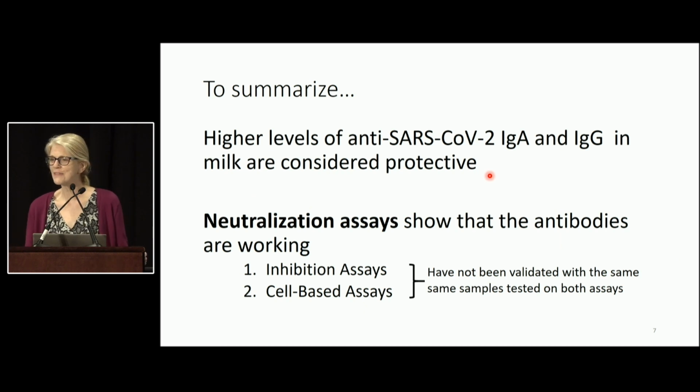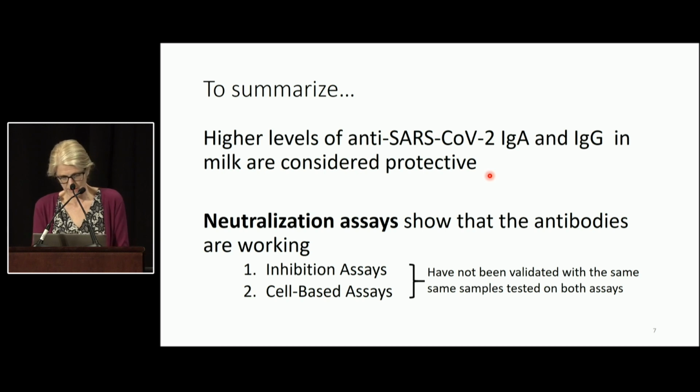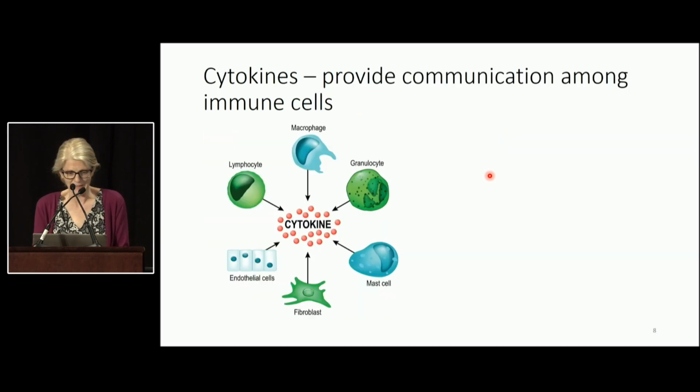Okay, so we finished the antibodies, right? Just to summarize, I will tell you that higher levels of anti-SARS-CoV-2 IgA and IgG in milk are considered protective, and that we have neutralization assays that show that the antibodies are working, and they're both inhibition and cell-based. Interestingly, no one has tested in milk to see whether these two assays give the same response. Okay, maybe you'll remember that.